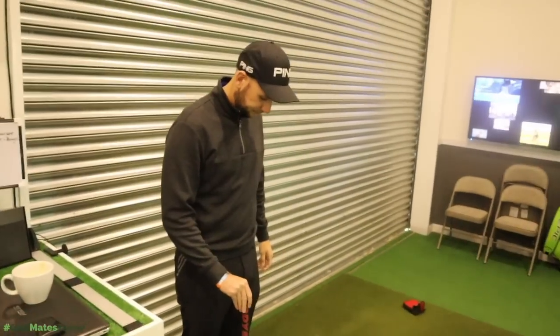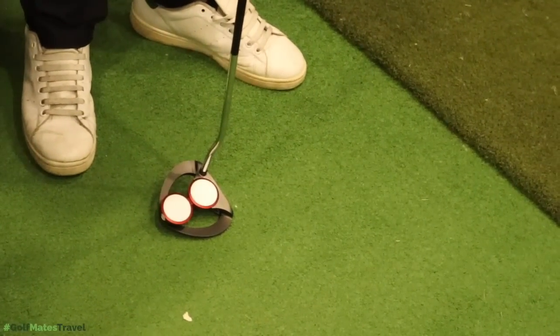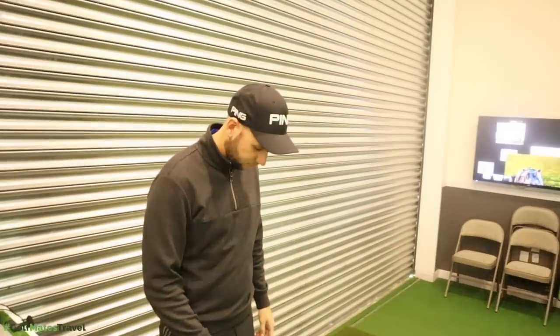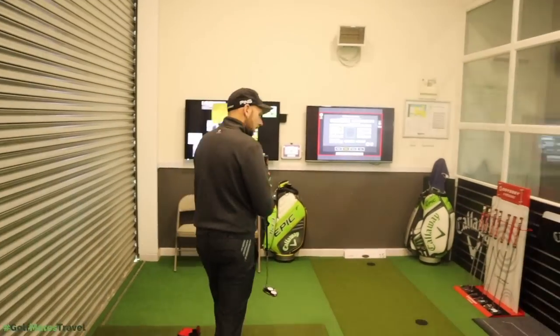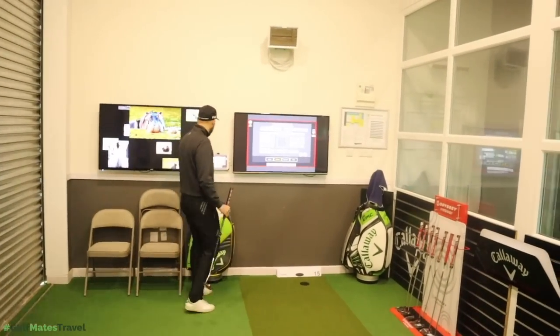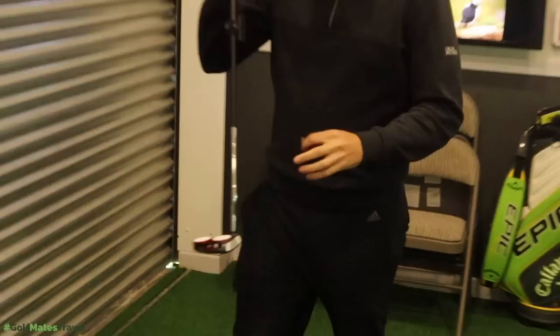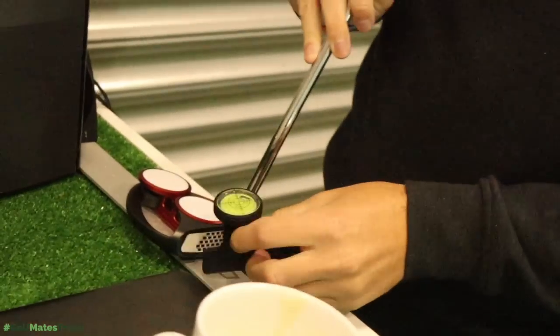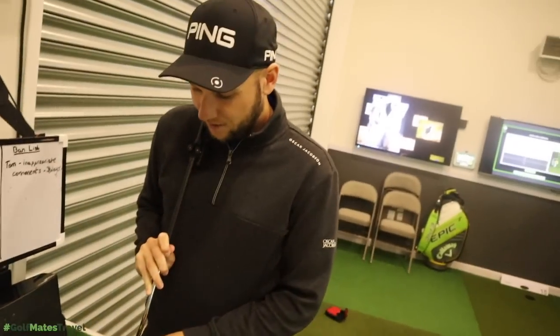And I should say as well, I could have used a different putter than this. There are obviously other putter brands out there. There's Scotty Cameron, there's Mizuno, there's TaylorMade, there's Ping. Ping obviously make great putters. But this is one of the biggest putters I've ever seen. Minus the old 3-ball, which, to be honest, looked a little bit silly, didn't it?